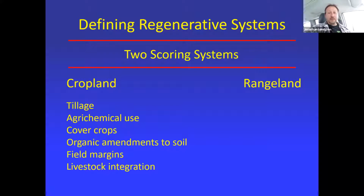So for us in cropland, it's very simple. There are nine questions, and you've got tillage, agrochemical use, cover crop use, whether you're using organic amendments on your soil, how you manage field margins, and whether you're integrating livestock. And these are just yes and no questions. There's one of these systems that's like 52 pages long or something like that. I'm like, no farmer in their right mind is going to answer this stuff. We have to keep it simple while still predicting the outcomes that we need.